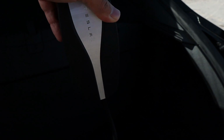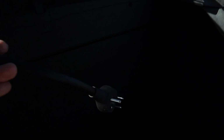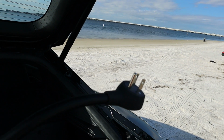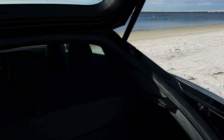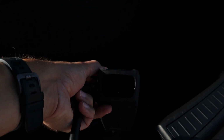But I'll show you this. I opened this up because a lot of times people think, hey, what do I do if I get stuck somewhere and I don't have a supercharger? You can actually charge it at home. There's a bunch of dongles. One of them is just a regular 110 volt outlet adapter that plugs in to the charger and then plugs in to the car, so you can actually charge this car at home without access to a supercharger.